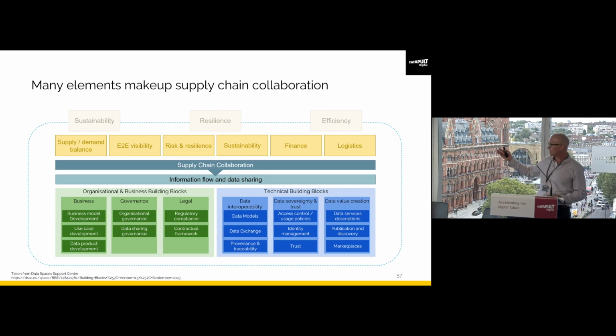So in there, the key distinction is that there's the business side and the technical side. A lot of the discussions that we have are around technically how do you make it happen? And actually that's not that tricky. We've managed to put in place solutions that allow data sharing, possibly not at scale, but we allow that. But actually there's a lot to do on the business side. So identifying the use case and what the value is that can be extracted from that.